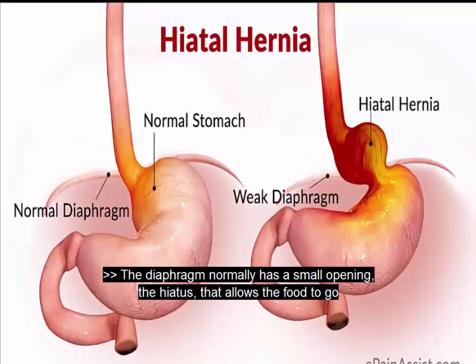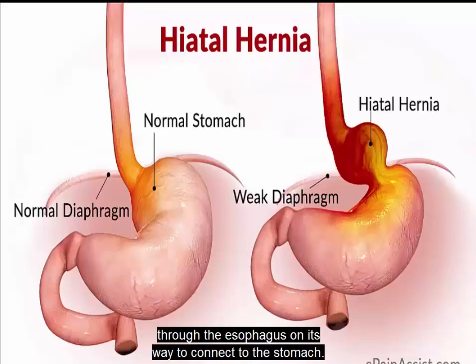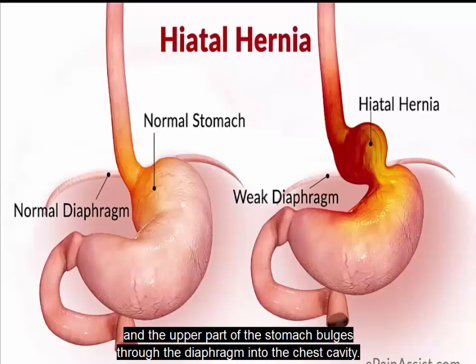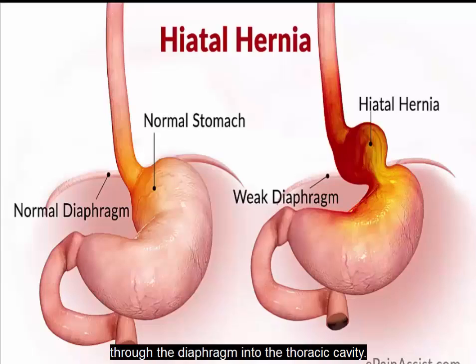The diaphragm normally has a small opening, the hiatus, that allows the food to go through the esophagus on its way to connect to the stomach. Hiatal hernias occur when the muscle tissue surrounding the opening becomes weak and the upper part of the stomach bulges through the diaphragm into the chest cavity. So literally, it's a protrusion of a portion of the stomach through the diaphragm into the thoracic cavity.